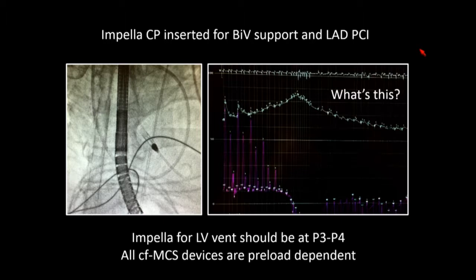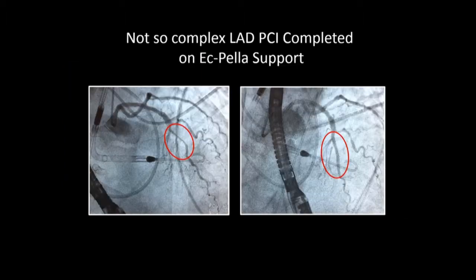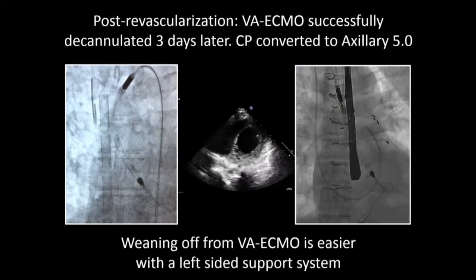So the CP was put down to P3, P4, and it's important to remember that they're preload dependent. If your VA ECMO is draining the RV, you're not going to have as much LV preload. And so a not-so-complex LAD PCI was completed. We took care of this LAD in a couple of minutes with the CP in place. And so now, post-revascularization, we're able to do an ECMO turndown.